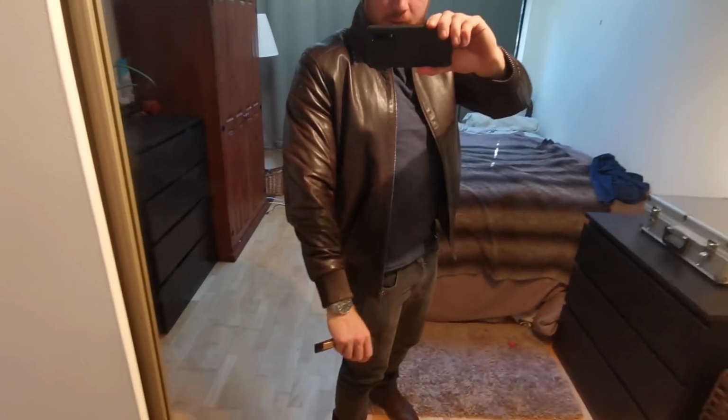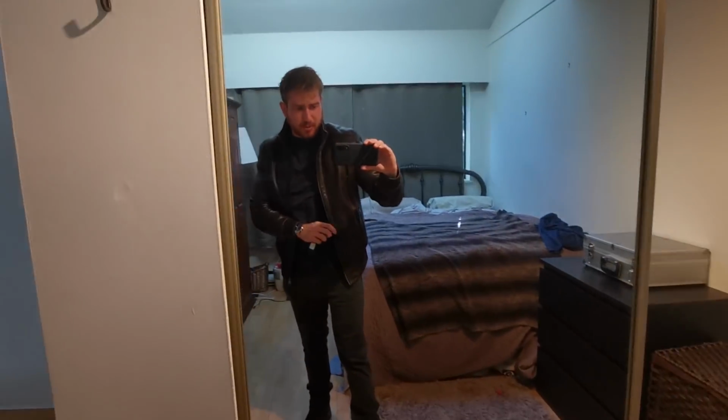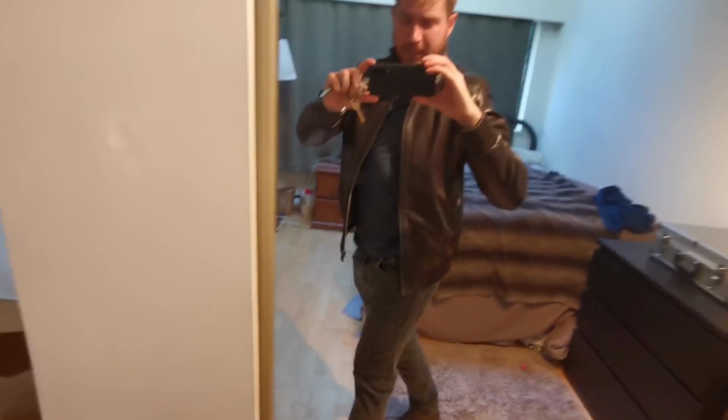And look at that beautiful brand new leather jacket. I am absolutely in love with this one. I had to go shopping all around. It's great. Never had a leather jacket before. I love it.